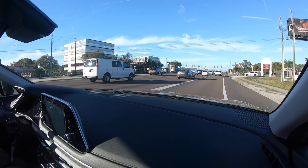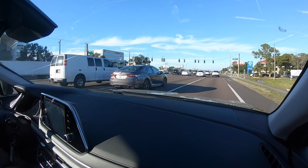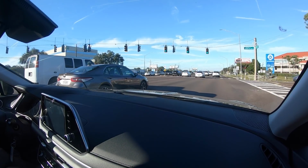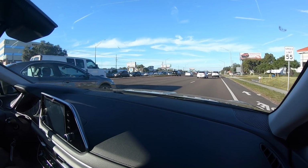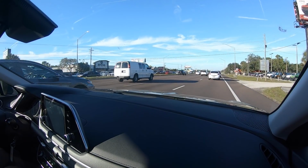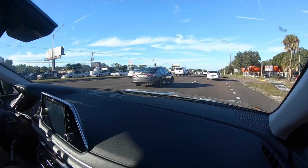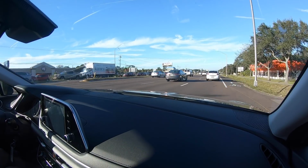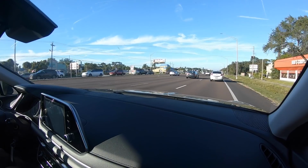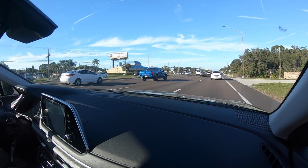The steering has a very, very nice light feel to it. If you put it into sport mode, it actually changes that. So the different modes, whether it's custom, smart, normal, or sport, are going to change the steering feel. It's going to change throttle sensitivity and steering sensitivity, and I noticed as soon as I put it in sport, it does put a little bit more weight on the steering.